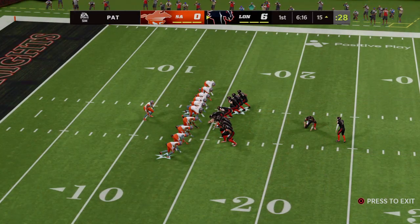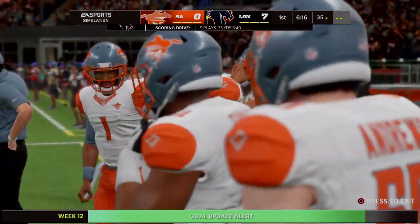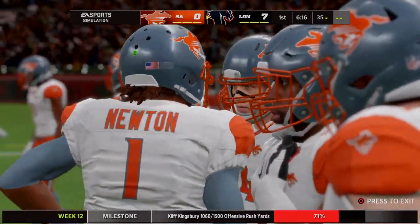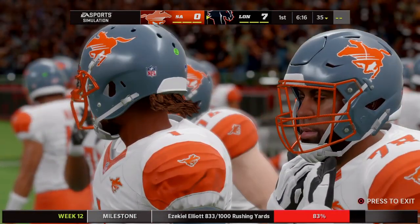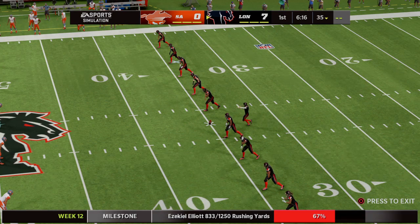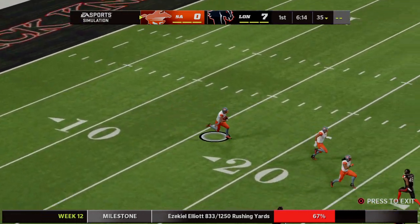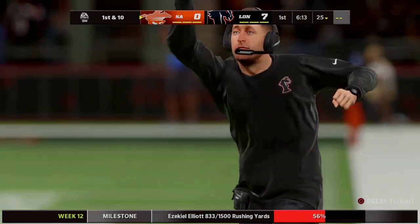Jason Sanders now for the extra point. And it's good to make it 7-0. That time a 9-play drive, and it culminates in a touchdown run by Ezekiel Elliott. Now after the touchdown, ready to kick it away is Sanders. From the 6. And the tackle going to be made right there at the 25-yard line.